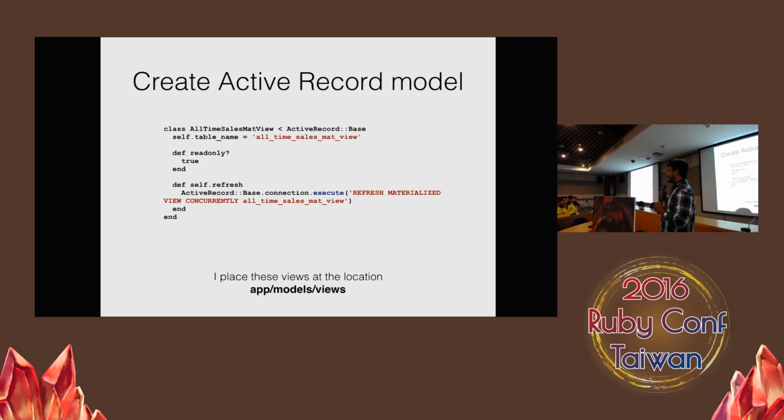But before PostgreSQL 9.4, you couldn't do this concurrently. Because when you try to refresh, new data might be coming in, right? Or someone might be trying to access the existing table, the materialized view that we created. So PostgreSQL blocked it. Any new queries going to that model would be in a queue, blocked. But since PostgreSQL 9.4, it can run concurrently, so that when people try to access, they get the old data, and when the new data comes in, they get the new data.